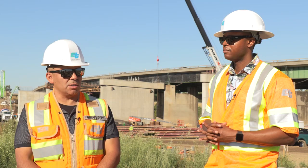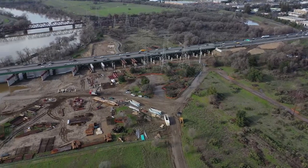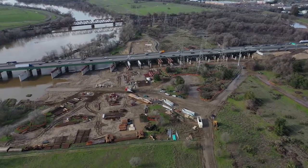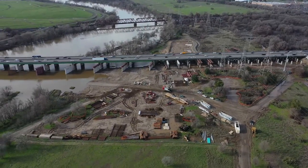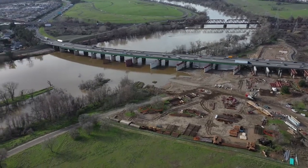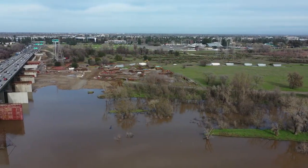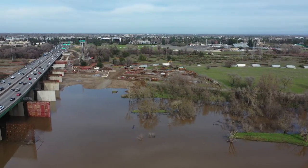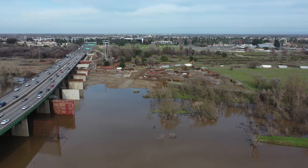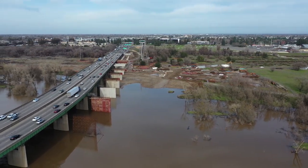Well, the project is important because the original bridge was built in 1950. So that bridge is beyond its service life and we need to replace the deck. In order to replace the deck, it included widening the bridge 54 feet to the east. And we had to build brand new foundations, scour protection, and it'll include a bike path and pedestrian overcrossing there on the south side, and sound wall and MSE walls.